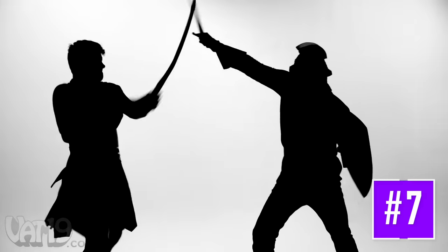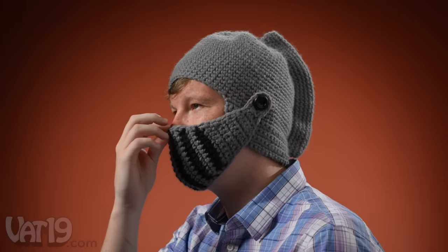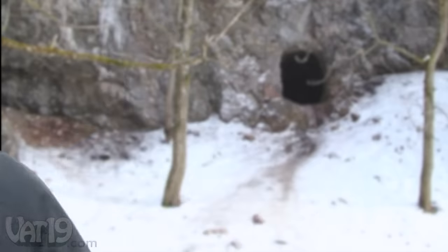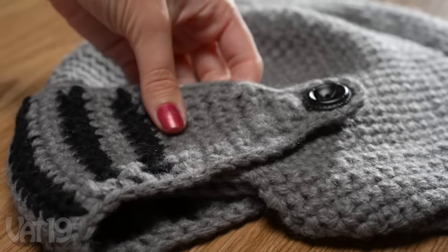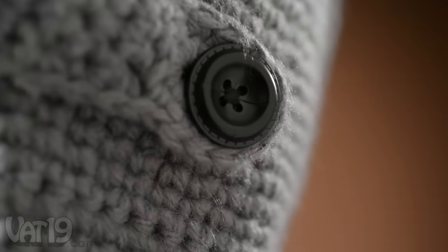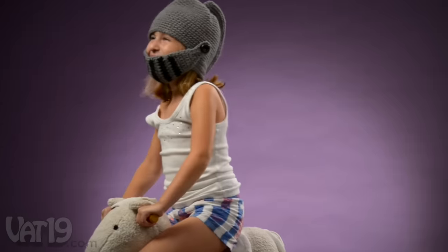A knight is a fierce defender, but he's also quite gentle. Just like the knitted knight hat. This cap is meant to protect against cold rather than dragons. The unique hat lets you stand out when riding your noble steed. 100% acrylic yarn defends against chill and itchiness, and you can optionally lift the mouthguard when it's time to feast thanks to plastic button hinges. A child's size keeps little lords and ladies cozy too.